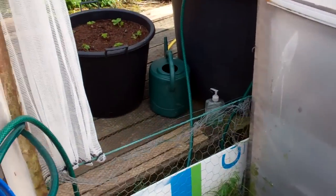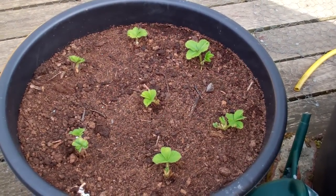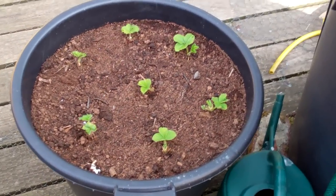Get outside. Yeah, if you look at some of the strawberries I've got outside, you know, they've just not moved at all. So that's the difference. Just a bit of extra heat.